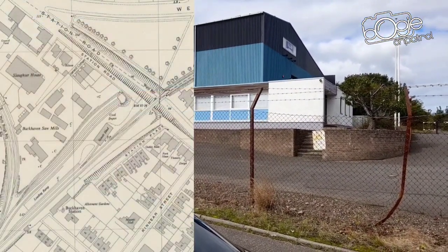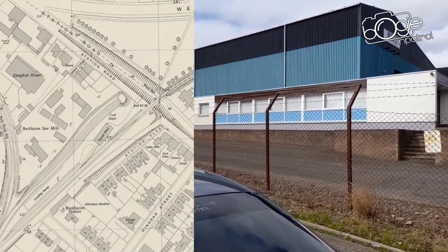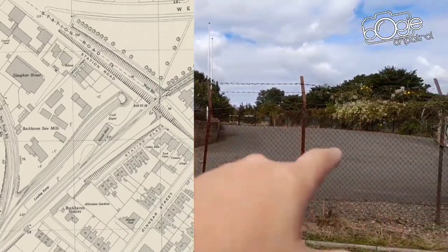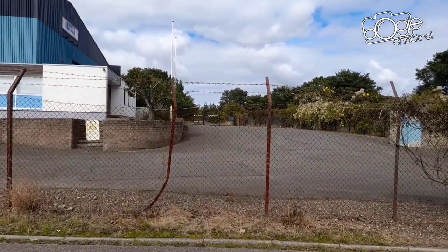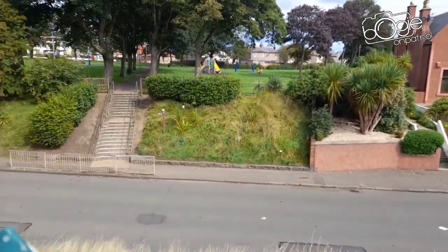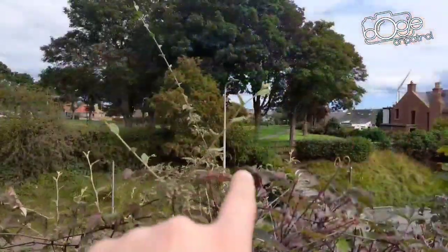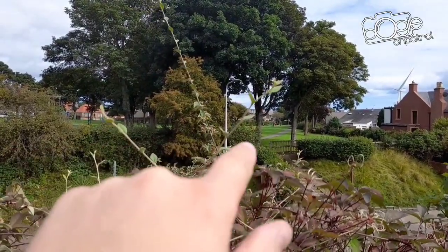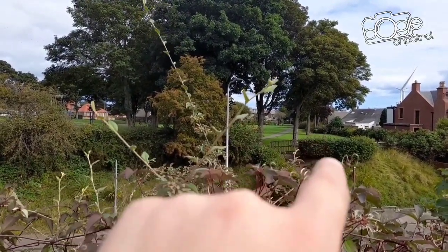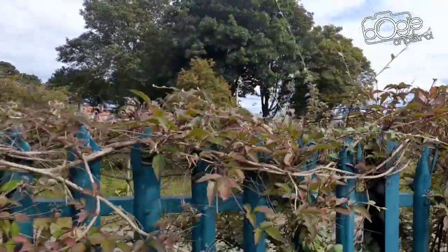And then the actual line itself, the main line, went pretty much through where this car park is. Around here was where the actual bridge over the road was. And then the railway continued down this path down to Buckhaven High School and went on that way.